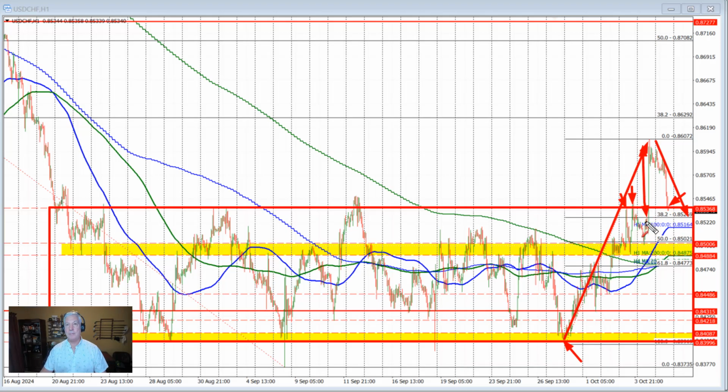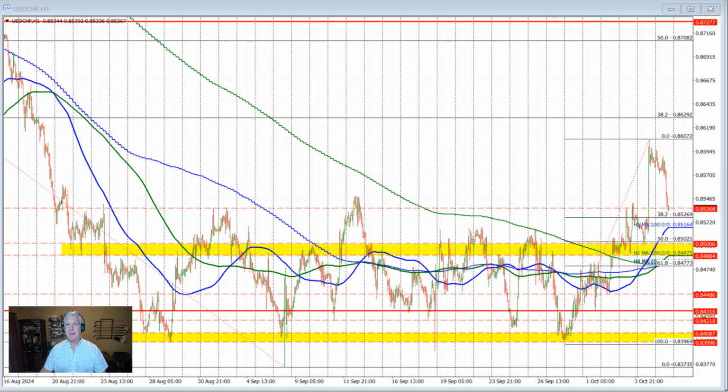By the way, 38.2% also equates to this high price from the Friday before the market spiked to the upside. So it has a couple of reasons why it should be important. So key support is being tested here in the dollar versus Swiss. If you are a buyer of the dollar and a buyer of the dollar Swiss, this is where you want to be involved.